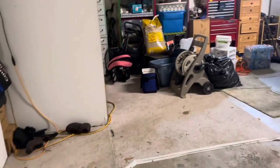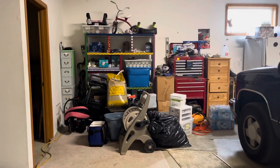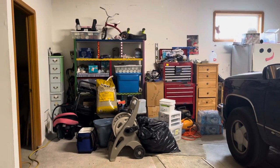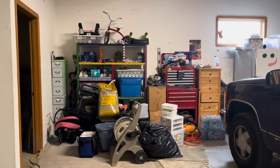Now this is where I'm going to be working first. I want this to have nothing on the floor, and I want to utilize those shelves appropriately.